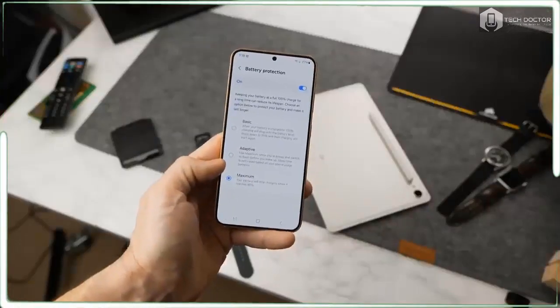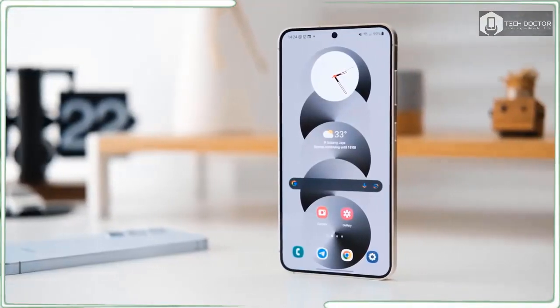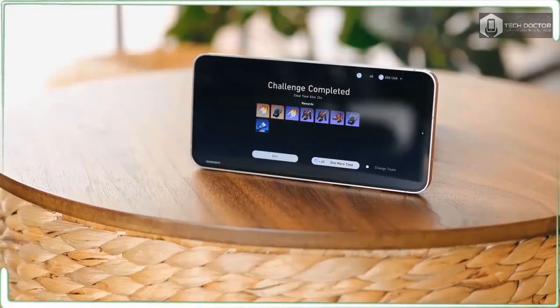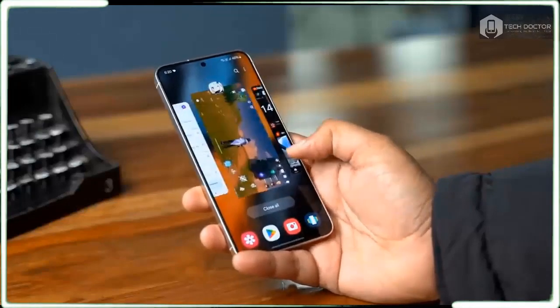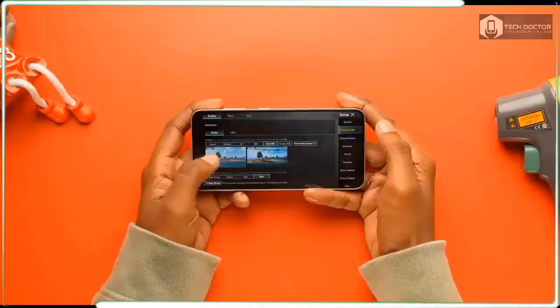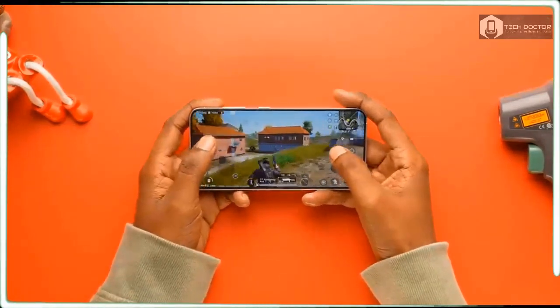Only in our real-world test does the iPhone continue to soundly thump Snapdragon 8 Gen 3 phones like the Galaxy S24. We use Adobe Premiere Rush to transcode video, timing the results. It takes the Galaxy S24 41 seconds to convert a 4K clip to 1080p, a task that the iPhone 15 finishes in a little less than 25 seconds.